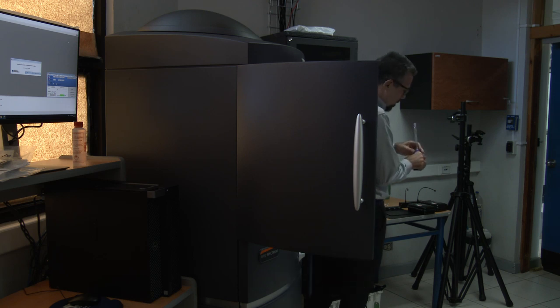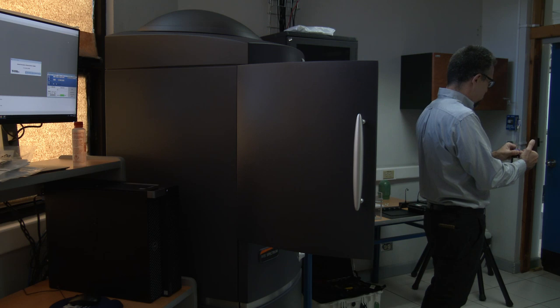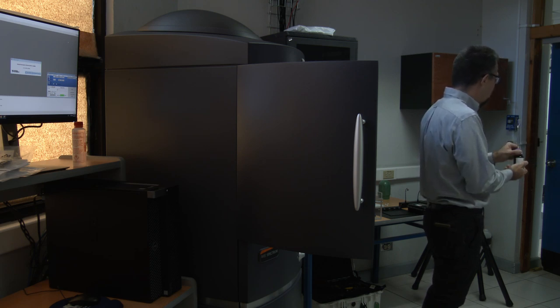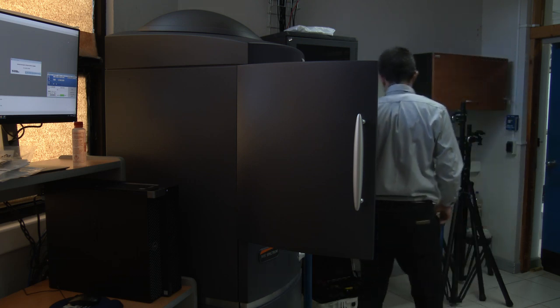And then I'm putting this on the wrong way. Now I'm just going to spin this entire thing. So now this is a de facto cap, right? And if I open this, now the cap is open. And if I close this, now it's effectively capped. And then you do whatever you want with that, okay?